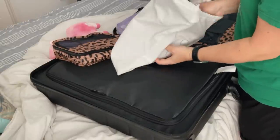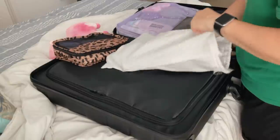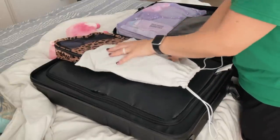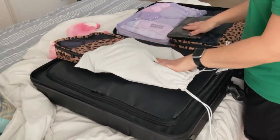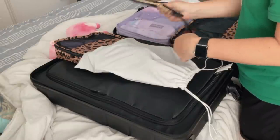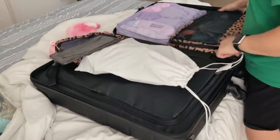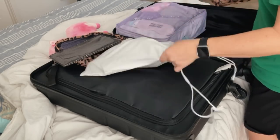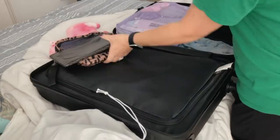Try to fix this. Okay. So I put my shoes on the top because I don't want them to get smushed. Then I have my bracelet here for dinner. Okay, and then I have two of these larger packing cubes. Just set this aside.